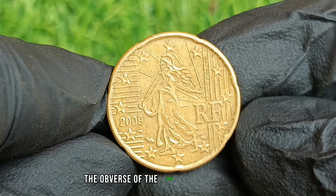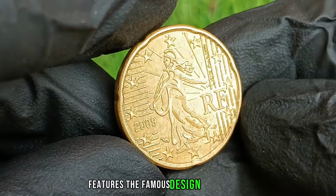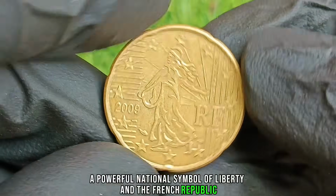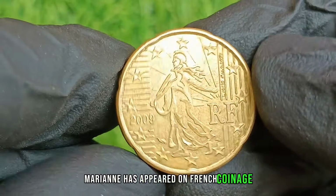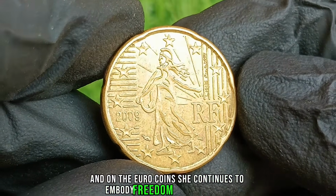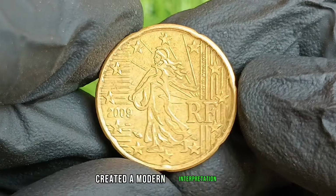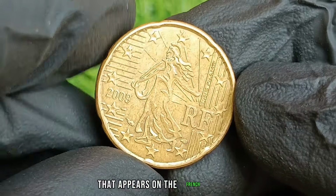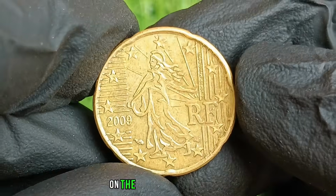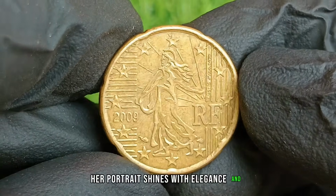The obverse of the 2009 20-euro-cent coin from France features the famous design of Marianne, a powerful national symbol of liberty and the French Republic. Marianne has appeared on French coinage for generations, and on the euro coins, she continues to embody freedom and democracy. The artist, Laurent Jorlot, created a modern interpretation of Marianne that appears on the French 10-cent, 20-cent, and 50-cent euro coins. On the 2009 20-euro-cent coin, her portrait shines with elegance and strength.